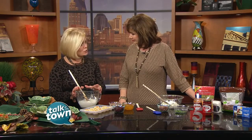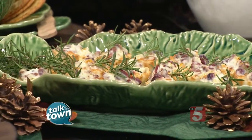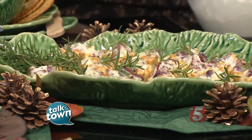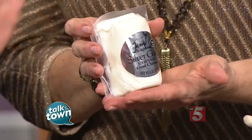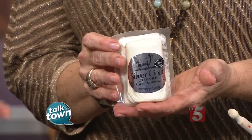And I'm using goat cheese in both these recipes. Now, if you've never tried goat cheese, it doesn't have a strong flavor, but I'm diluting that a little bit with part cream cheese as well. And if you've never seen what it looks like, goat cheese is found in your cheese section. Try the specialty cheese shop, usually at 4 ounces, and it does come flavored with different things, but this is just plain goat cheese, and it's very similar to cream cheese.